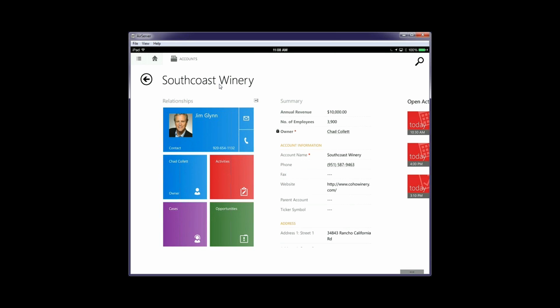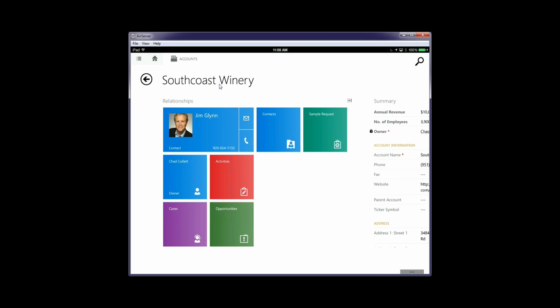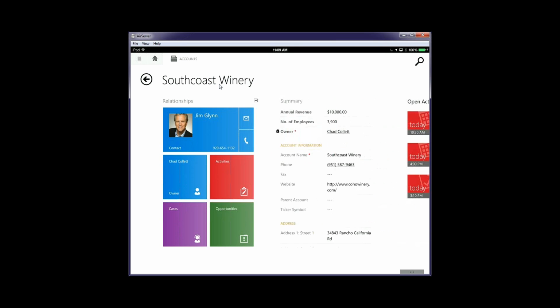And you can see here there's multiple different relationships. Jim Glenn is the main contact. Right away, if there are additional pins, you can expand that. That works the same way in your sales dashboard. So if you've got more than that first column, you can have as many of those pin tiles as possible, and you can just keep expanding those down. So it's a great way to have a lot of those shortcuts for you right there.